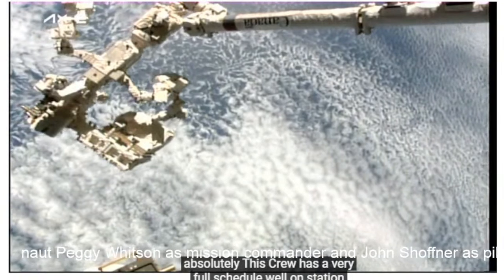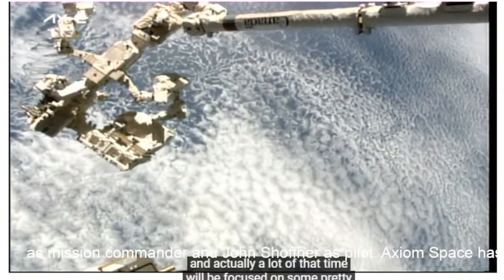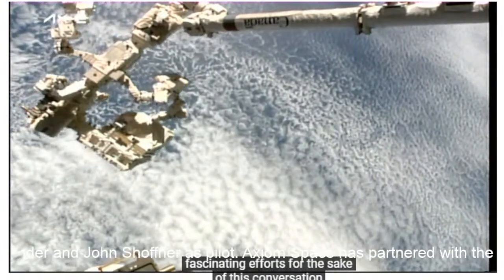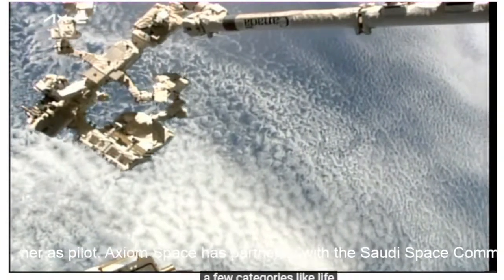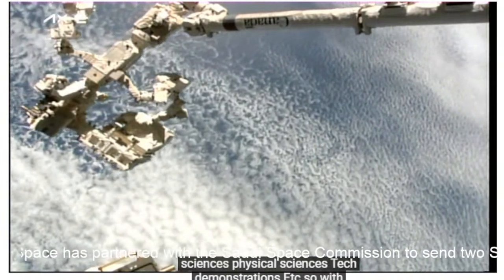Absolutely. This crew has a very full schedule while on station, and actually a lot of that time will be focused on some pretty fascinating efforts. For the sake of this conversation that we'll have right now, the science that they're doing is organized into a few categories like life sciences, physical sciences, tech demonstrations, etc.